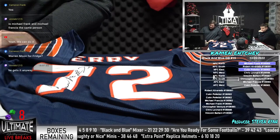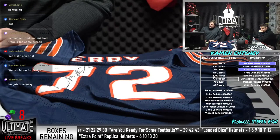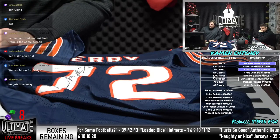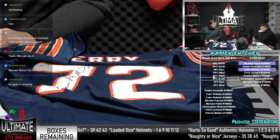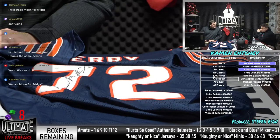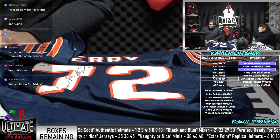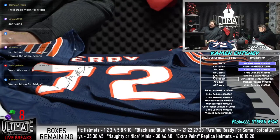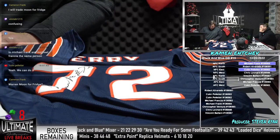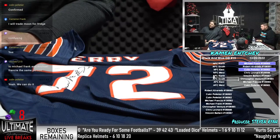We got Colin Pelletier saying, yeah, we can do it. He says yes. Okay, so I guess we could flip those stickers, right? They want to trade William Perry Clemson jersey for the Warren Moon mini helmet, Steven. Okay, hold on. I will trade Moon for Fridge, says Cameron. Colin says, yes, we can do it. So we'll make that adjustment for you guys, like I said. Between Colin and Michael? Yes, Colin and Michael.